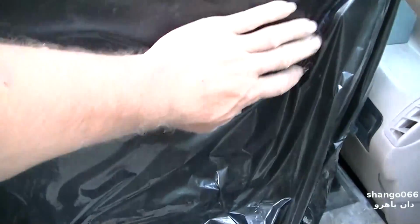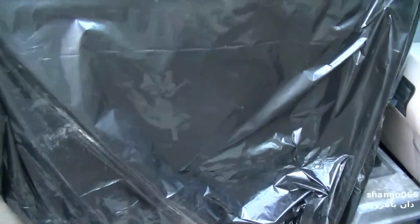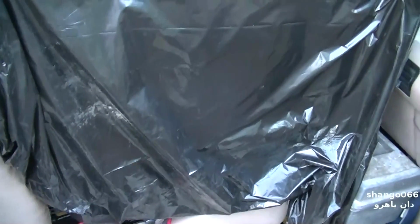Inside this trash bag is the Philco Ford set that I believe is completely packed, absolutely solid with dirt. And I'm going to make a video all on its own of this. I don't even want to touch it right now.